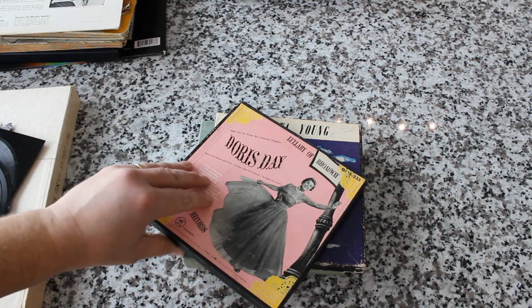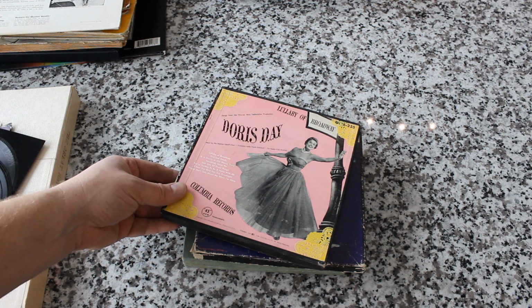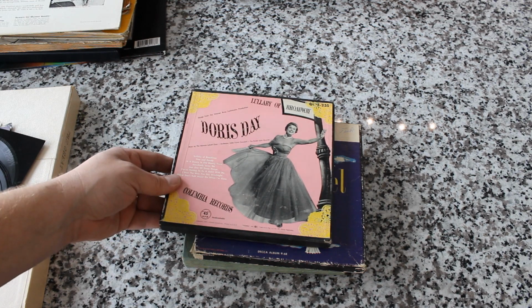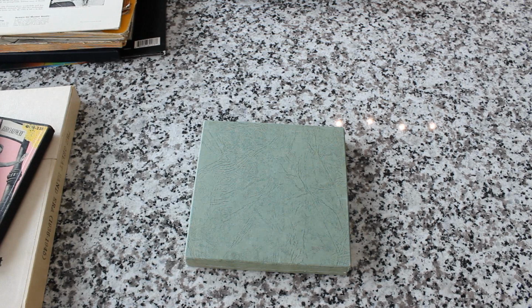You know, again, these are albums done in a different way. Back when the LP format was competing with the 45, we've covered that history as well. But I love these. I love the artwork. I love the records. I've got several of these.